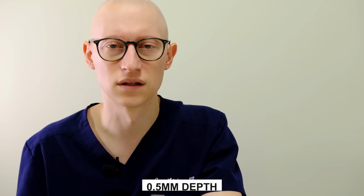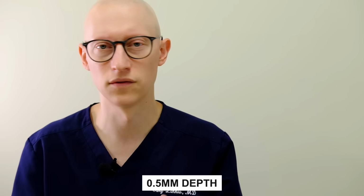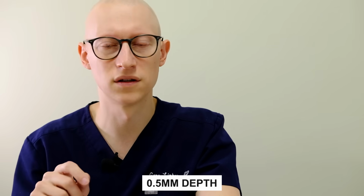In terms of depth selection, I would start with the lowest depth, the most shallow depth, and that typically is like 0.5 millimeters. You want to be effective in your delivery, else what's the point of doing it? But you don't want it to be harmful and potentially cause unnecessary pain and potential for scarring. So I would start with a 0.5 millimeter depth. That's a tolerable type of depth for most people, and it can still yield results.